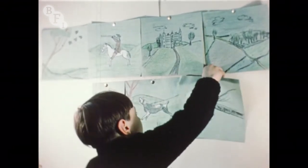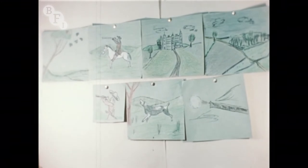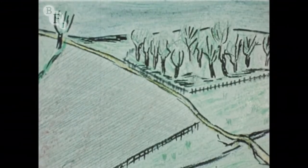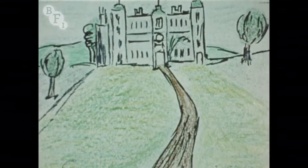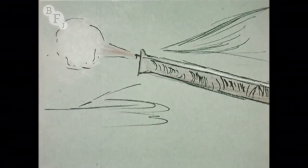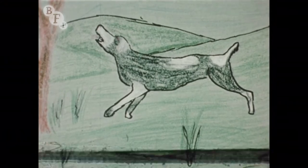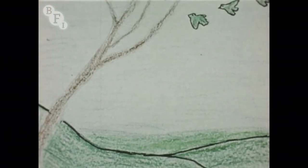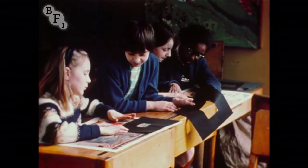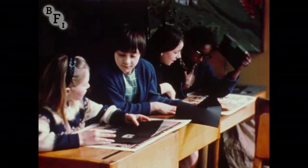The drawings, let's call them shots from here on, must now be arranged in the best possible order. The children work in pairs, with freedom to choose their own pictures to get the best possible results.